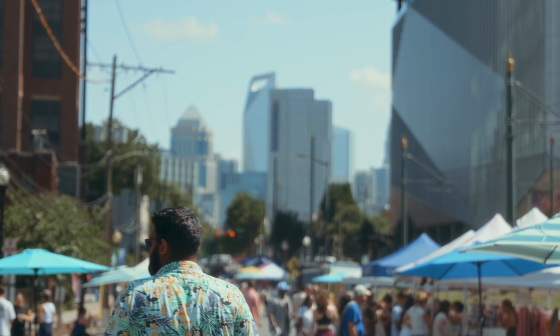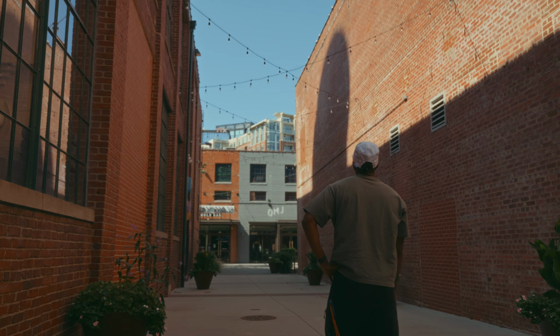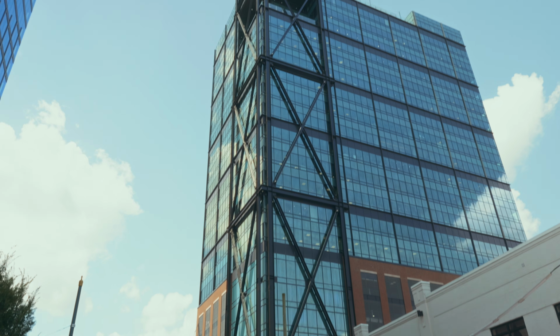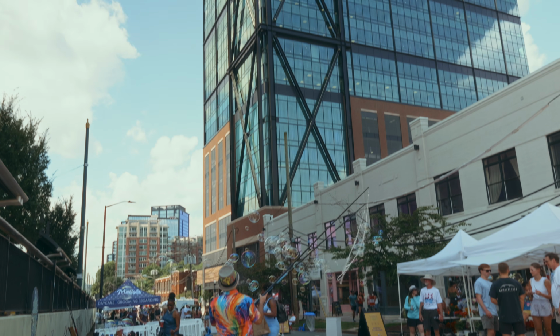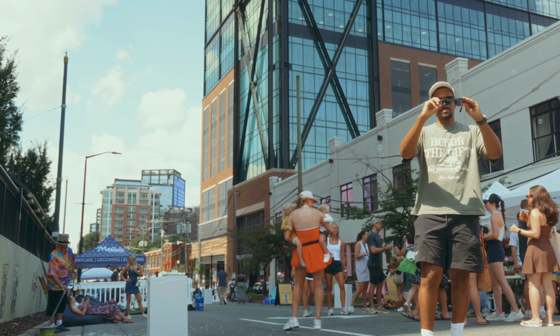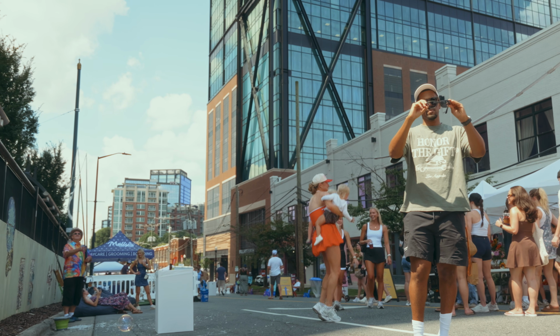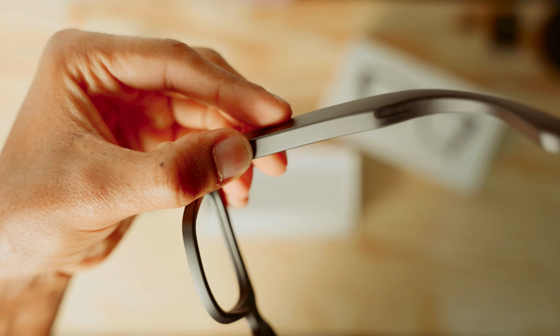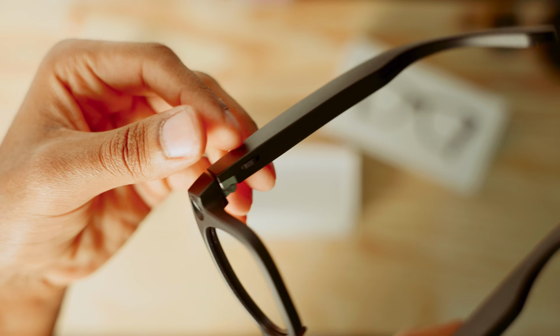When I took both of the glasses out to test them, doing everything from taking pictures and videos, using the AI assistant and taking calls, I was really surprised to see that after a couple hours, the Aventas dropped from 68% to 13%, and comparatively, the Ray-Ban Meta glasses, which started at 100%, ended at 76%. So that's just a steep decline for the Aventa's battery.